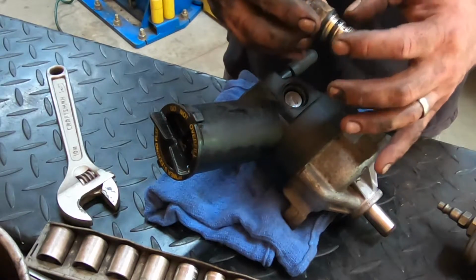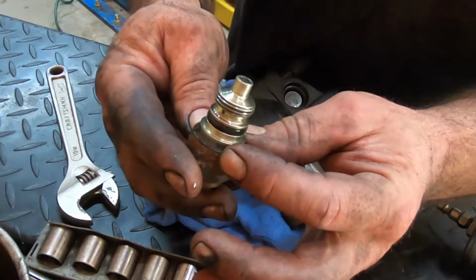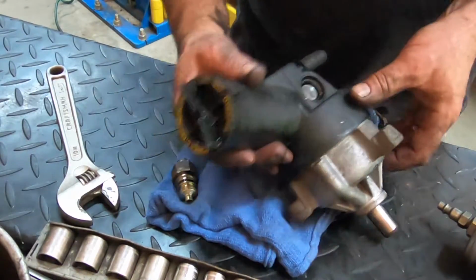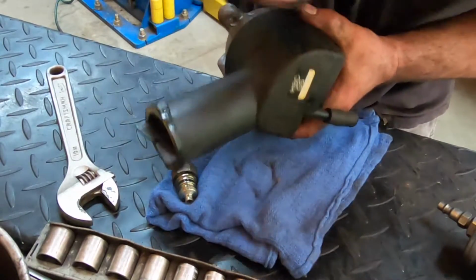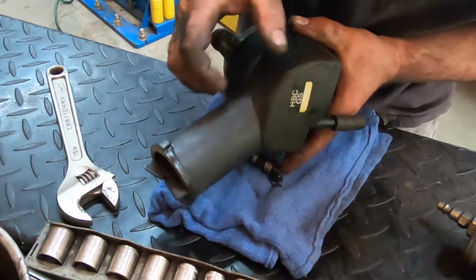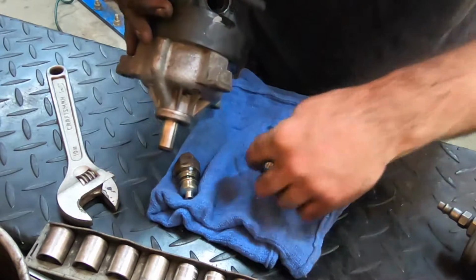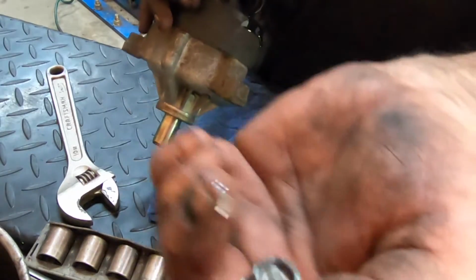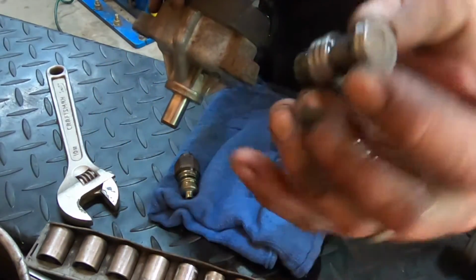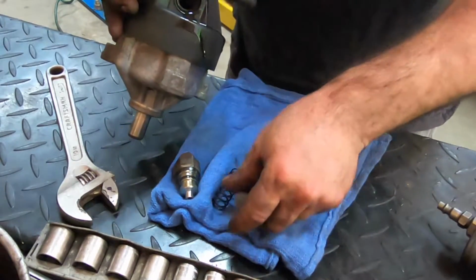This has a seal, O-ring. Interesting. There's a plunger and a spring in here. I'm imagining that will come out of here if I tap it. Yeah, there's that and that. I did not see which way that came out. Yeah, it was in this way, the B. Looks like there's a little screen in there, right on the end. So we'll clean that up.